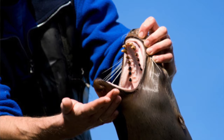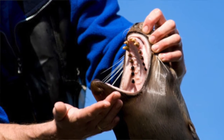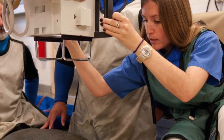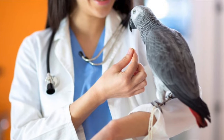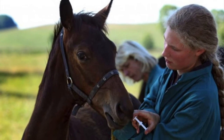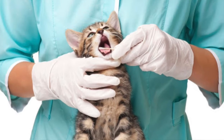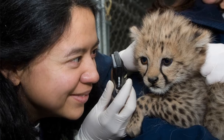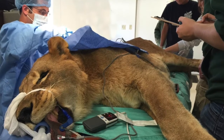You have your aquatic veterinarian, which is your sea life. So like your dolphins, turtles, fish, you name it, they'll take care of it. You have your avian, which is a bird veterinarian. Your equine, which is your horse veterinarian. Your feline, which of course is your cat. You have your zoo veterinarian taking care of the tigers, lions, elephants, giraffes.